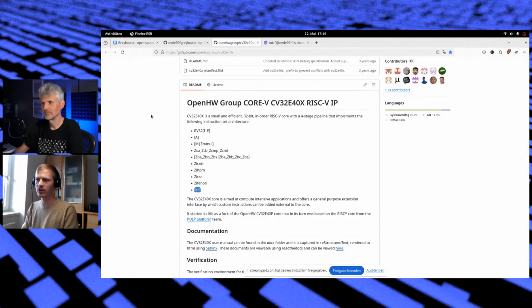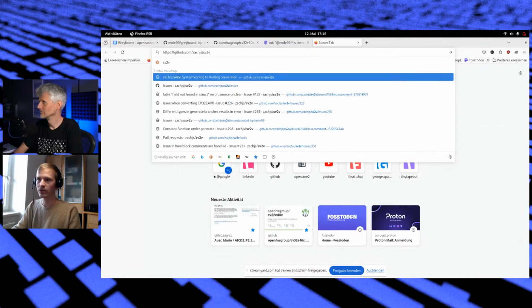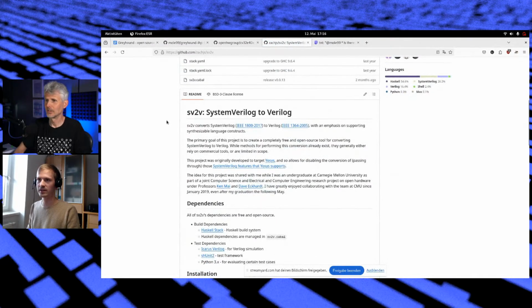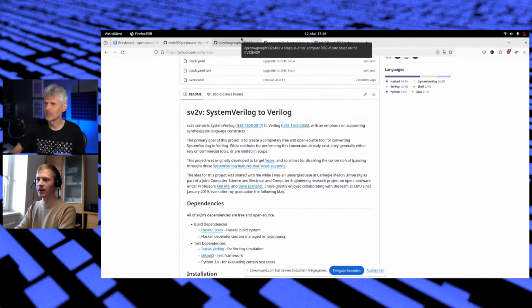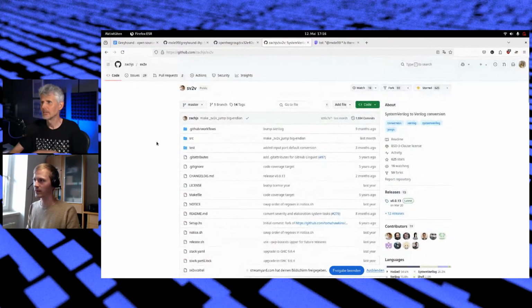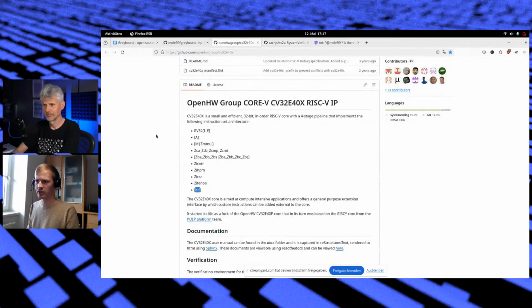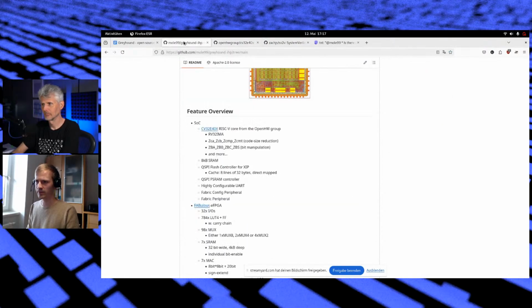The core uses quite a lot of SystemVerilog. The core is from the OpenHW Group, so I had to convert it into a format that is easily readable by users, and I used a SystemVerilog to Verilog converter, SV2V. This one worked fine for me. The one from ETH Zurich, I think they're using Slang, and that's also something I want to look into in the future. But here I've used SV2V.